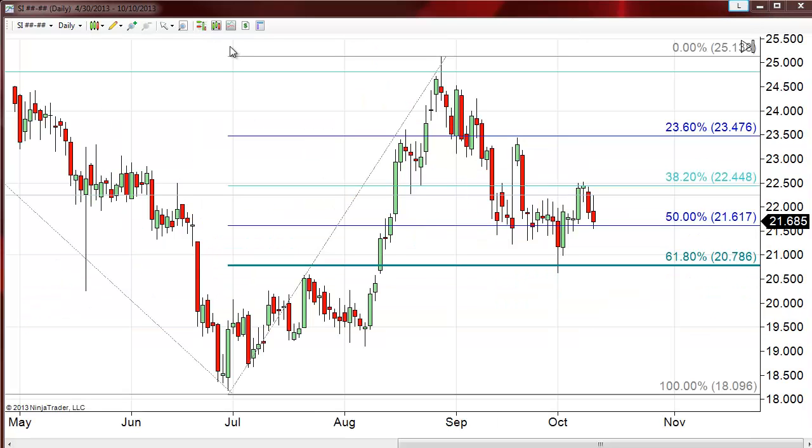Now, just real briefly on silver. I try to cover both markets, but I also try to keep my reports to a timely manner, so I have a tendency to run on as I'm doing now. Let's get right to the board here.